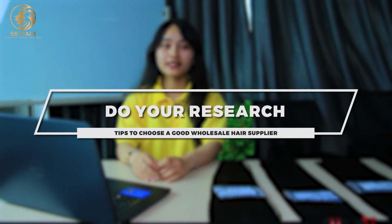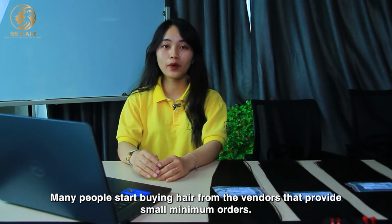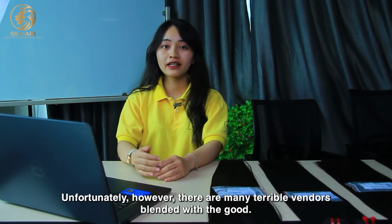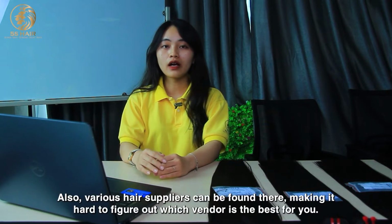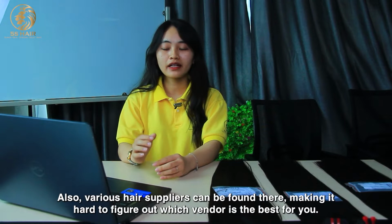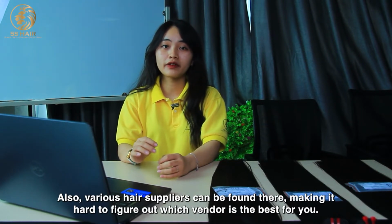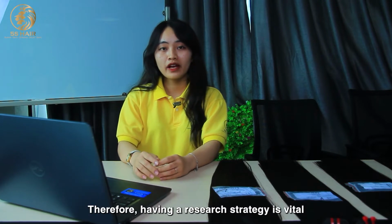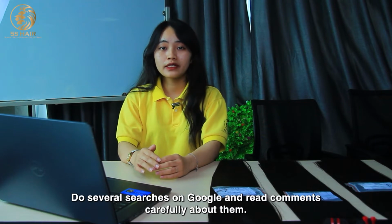Firstly, do your research. Many people start buying hair from the vendors that provide small minimum orders. Unfortunately, however, there are so many bad vendors blended with the good. Also, various vendors can be found there, making it hard to figure out which is the best for you. Therefore, having a research strategy is vital. Do research on Google and read comments about them carefully.